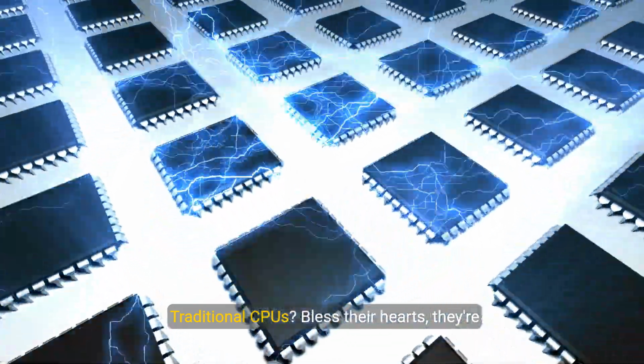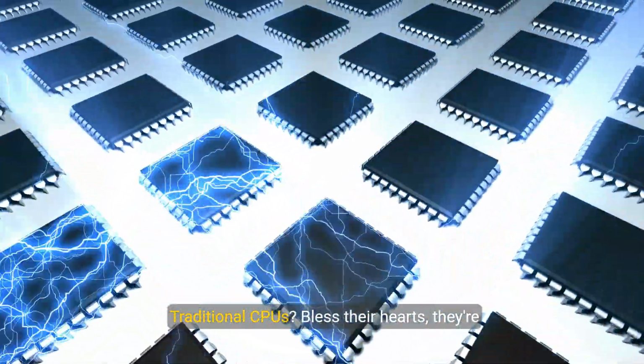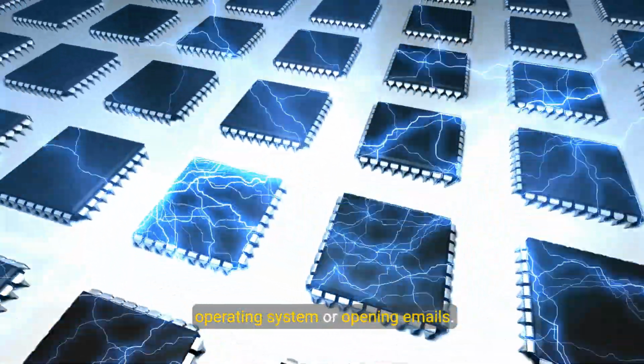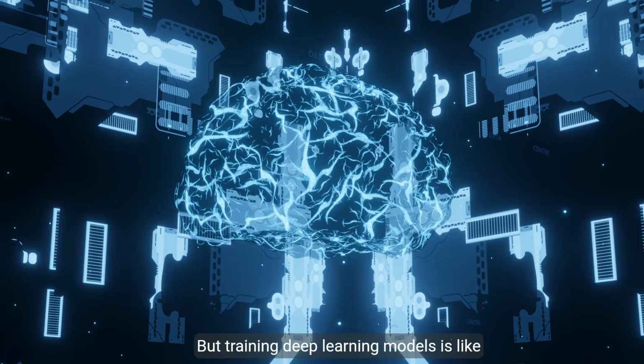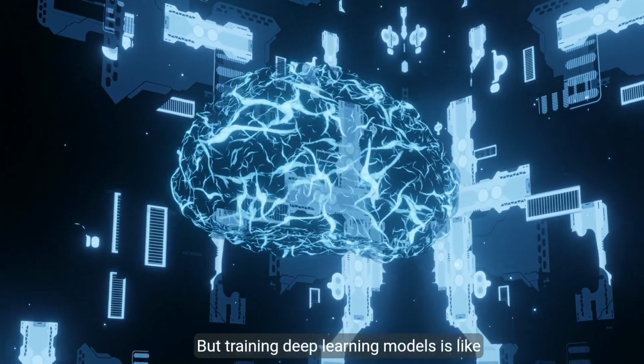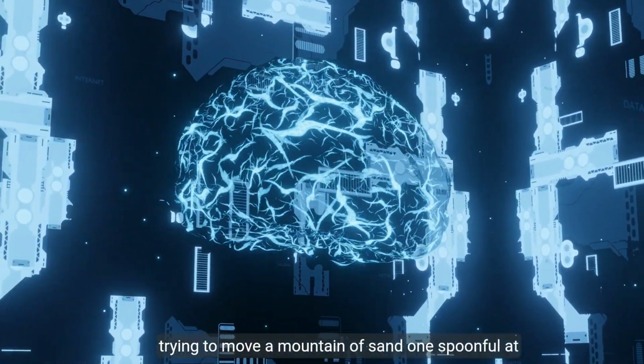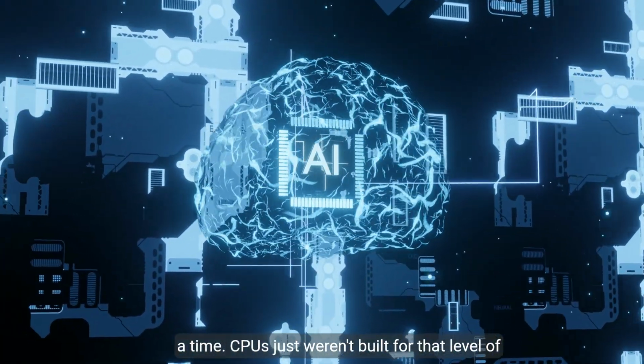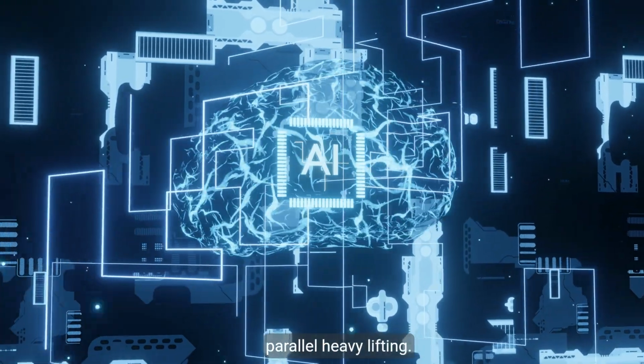Traditional CPUs, bless their hearts, they're amazing at sequential tasks, like running your operating system or opening emails. But training deep learning models is like trying to move a mountain of sand one spoonful at a time. CPUs just weren't built for that level of parallel heavy lifting.